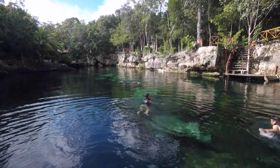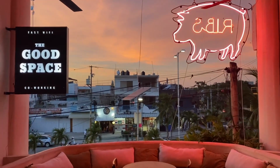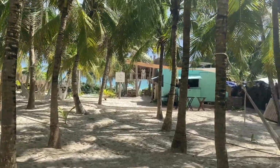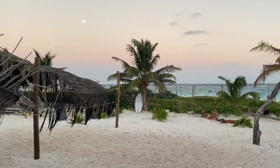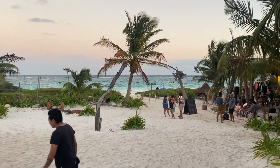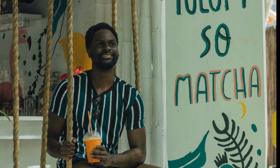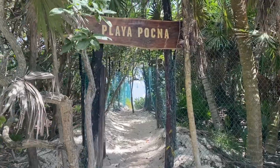So between the cenotes, the co-working spaces, great weather, jungle vibes, and world-class beaches, Tulum has it going on and is a pretty great place to be a digital nomad, and you're going to love it here. Enjoy, and maybe I'll see you there soon.